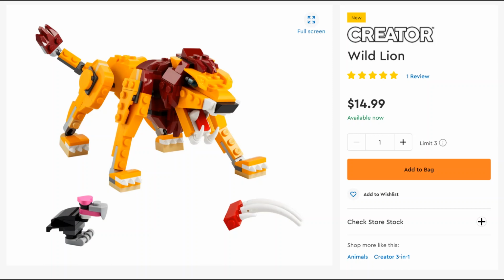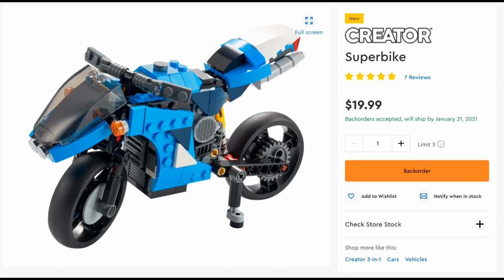Now, I will say there have been some Creator 3-in-1 sets recently, such as the Flower Bouquet, the Bonsai Tree, and even that new Pirate Ship. I think those ones will do really good on the aftermarket. But other than that, we just haven't seen much with Creator 3-in-1 that I think will do really well.